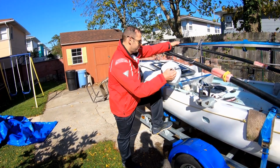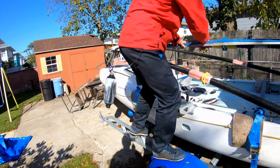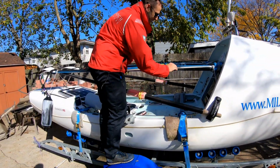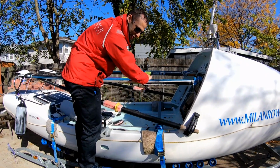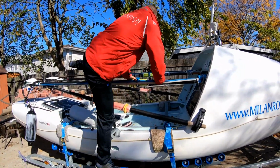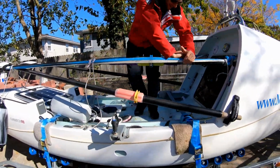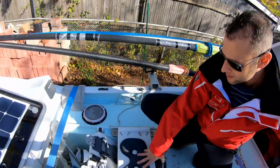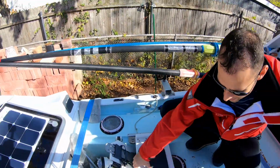That's it. These bumpers I have when I'm on the dock. These are the oars that I'm actually rowing with now. These are spare oars in case I break one or I lose some. And over here, this is where my ass is going to sit for 2 months. So this is my lovely seat.